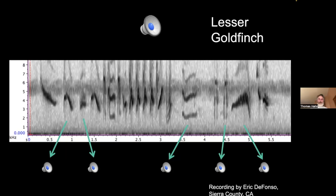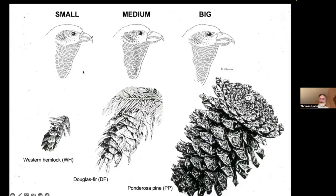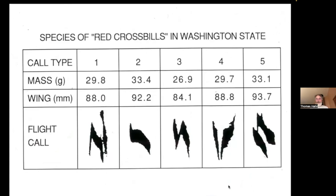So I'm going to finish off really quickly by talking about cryptic taxa. I mentioned this before. There turn out to be 12 different vocal types of red crossbills. It's been reduced to 11 now because one of them, type 9, was split off as its own species, the Cassia crossbill from southern Idaho. These crossbill vocal types were discovered by Jeff Groth, and he published this back in the early 1990s. Here are the vocal types of five of them, types 1, 2, 3, 4, 5.